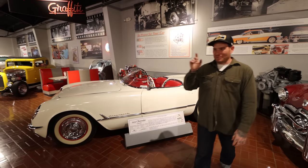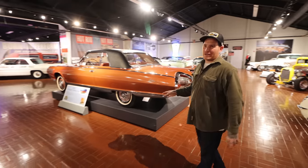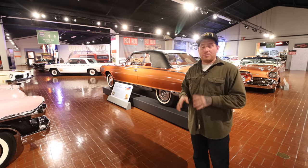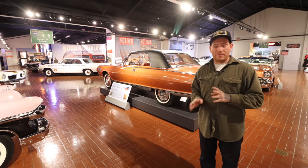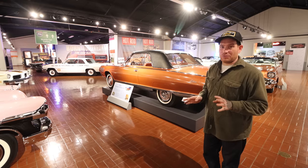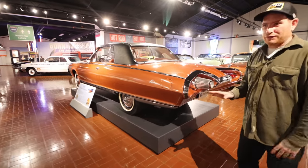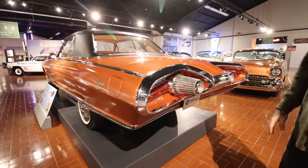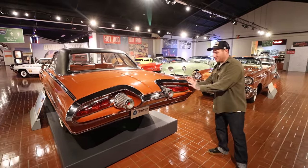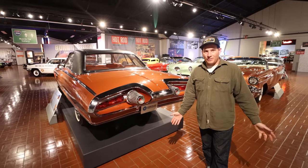So behind Mike over here, we have the 63 Chrysler Turbine car. Now, I'm not exactly sure how many of these survived, but I think after a number of them were destroyed, there was only about 11 that were left. This is one of them. And it is just crazy to see one of these up close and all the crazy design features. This is one of my favorite eras for prototype cars from the big manufacturers. Like, just look at the back end on this thing. It's really crazy. And obviously, powered by a turbine engine.